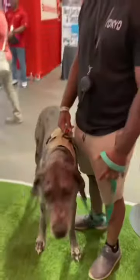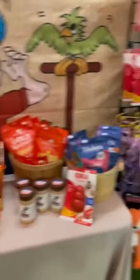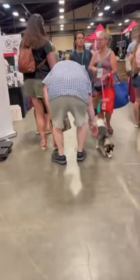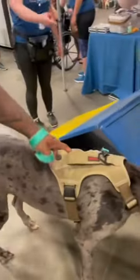And here's my good boy Enzo. Here's another stand. I bought some peanut butter here. It was $9. There was a stand for apparel and paintings. This next dog was so freaking cute, y'all, and so nice. This was Enzy being a good boy and getting all the treats.